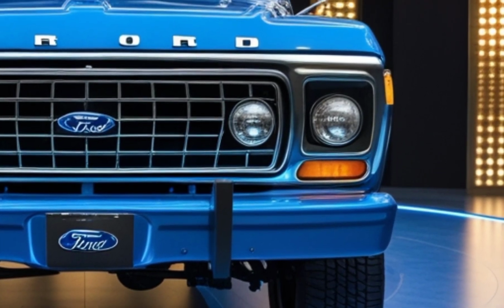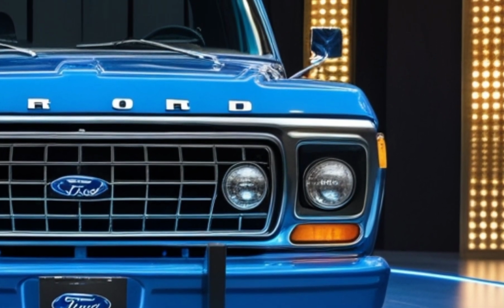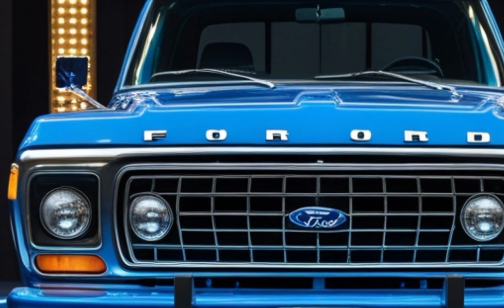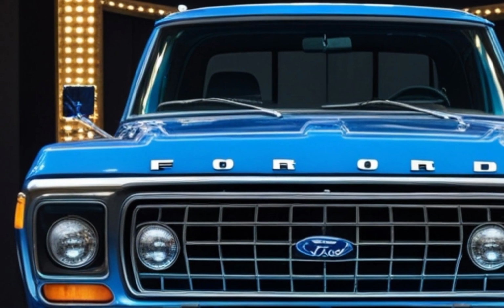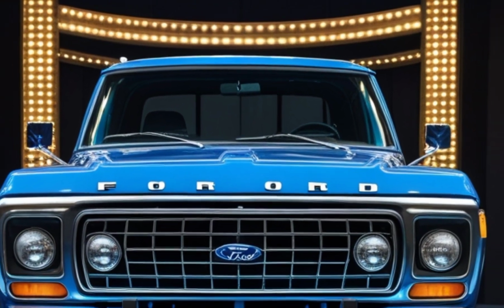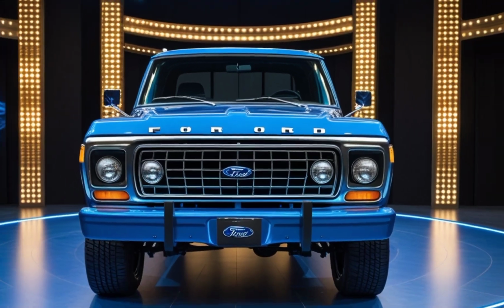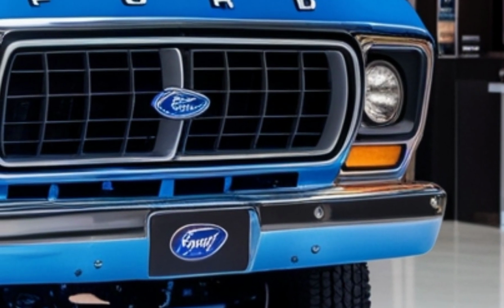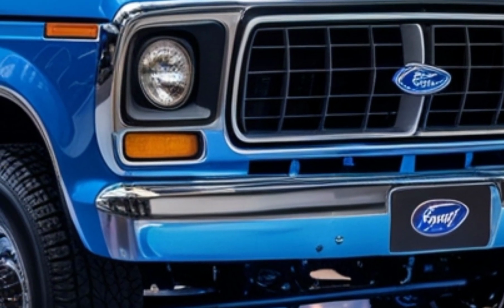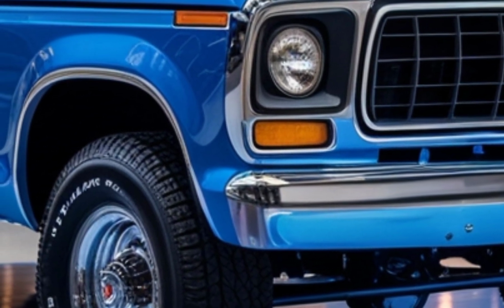The 1975 Ford F100 V8 stands as a classic symbol of American pickup truck heritage. Built during a time when trucks were designed for rugged utility but still carried a distinct charm, this model has become a favorite among vintage vehicle enthusiasts. Its sturdy construction, unmistakable style, and powerful performance have kept it relevant decades after its release.